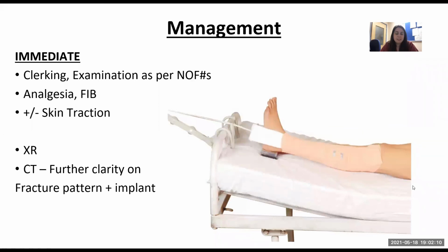So basic management of a periprosthetic fracture when you see someone in A&E is you manage them the same way as what Andre has been describing for a neck of femur patient. You do your clerking, your usual examination, and check most importantly the distal neurovascular status, so the pulses, the dorsalis pedis pulse. You can give them fascia iliaca blocks and adequate analgesia. These are very painful fractures, and it is much nicer for the patient who's waiting overnight for surgery to have good analgesia. For some patients, you may need to give them skin traction.